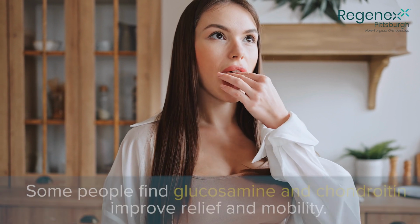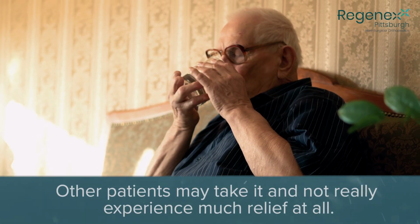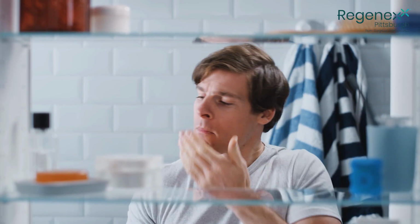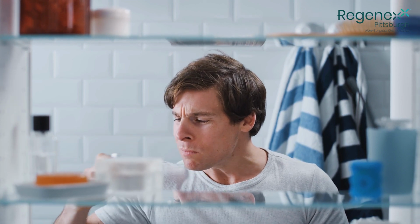Some people will take it and will experience great benefit in terms of relief and mobility. Other patients may take it and not really experience much relief at all. The safety of the supplement is very good though, so you could always try it and see if it is something that works well for you. If glucosamine and chondroitin don't help you, there are other treatment options that we have available that we can discuss to provide you with more benefit.